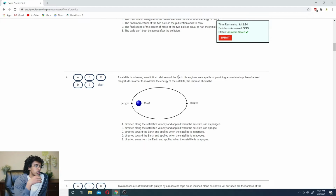Essentially, an impulse is going to change your velocity by a fixed amount, right? So you want to change your velocity by the greatest percentage. At perigee, it's going to be moving the fastest because of conservation of angular momentum. So you basically don't want to do it here, because your velocity is really high, so the fixed change in velocity is going to be pretty small. So you probably want to do it at apogee, and in the same direction as your velocity, so you increase it. So it should just be B.